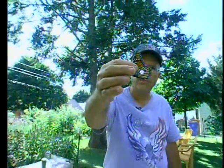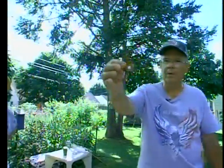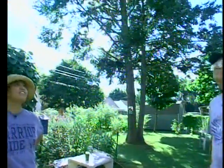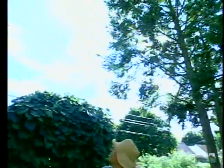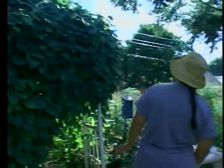So we're going to let this one loose, and hopefully it'll lay some eggs on our milkweed. We have 100 milkweeds on the property. Plant milkweed, save the monarchs. Here he goes. Way up high. Oh my goodness, is he going south? He's going south. He's going south.